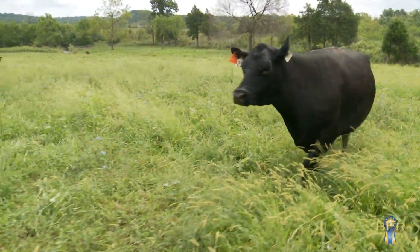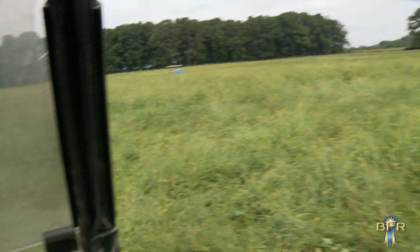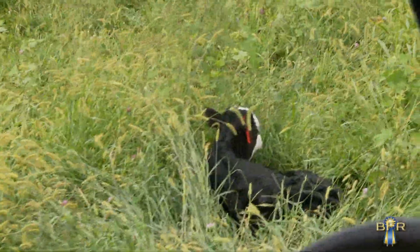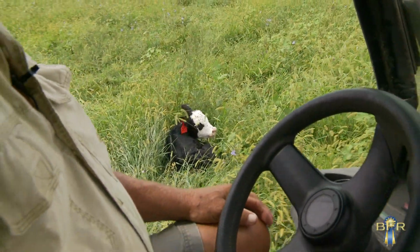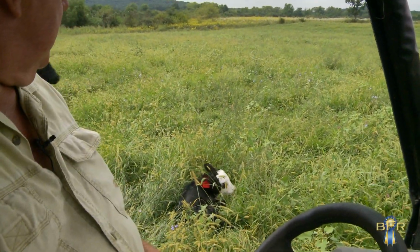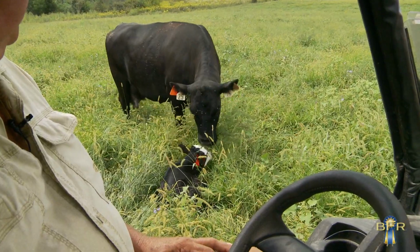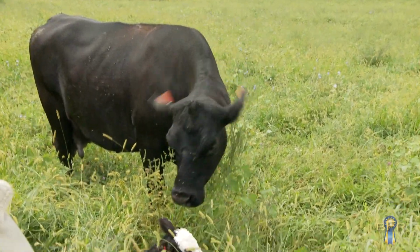Did you forget where you put it? Ah, looky here. There's number 25. That's a good looking black white face bull calf. Yeah, there's your baby. You remembered where it was at. Yes, you did.